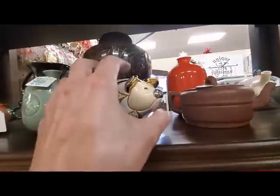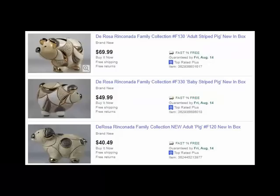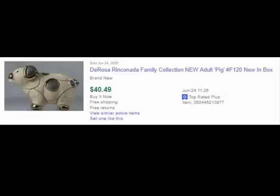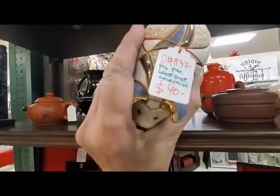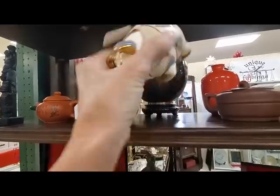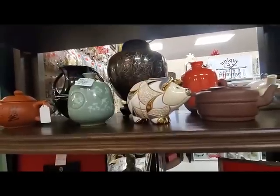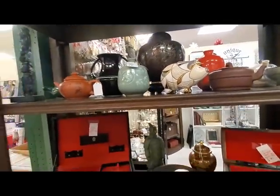I spot this. It is an Artesanía Rinquinada from Uruguay. And you can see that when you look at the actives, they look to sell for a really high price. The problem is there is only one that has sold in the last year. So that's a bummer. But had this been $5 or $10, I still probably would have picked it up.